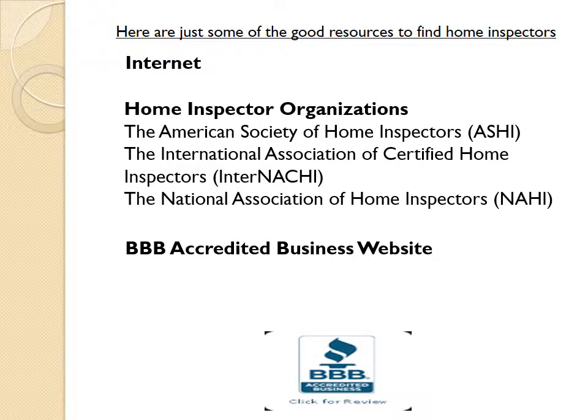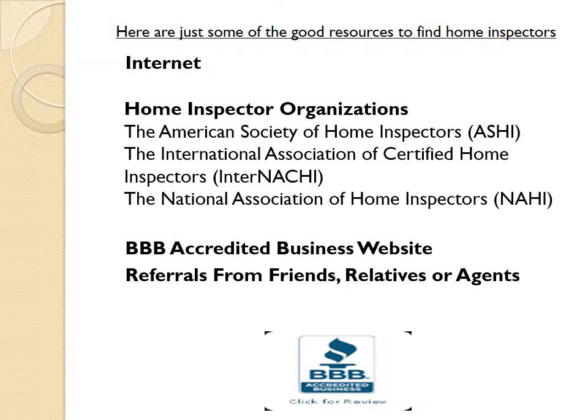And there's an example of the accredited business symbol. Referrals from friends, relatives, or agents. And possibly a lawyer that represents you.